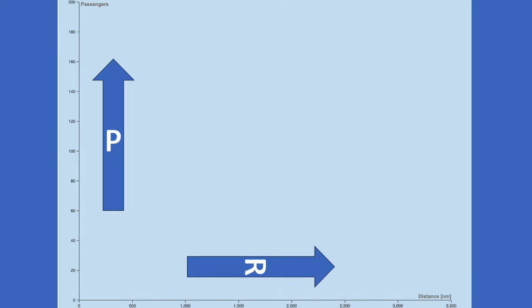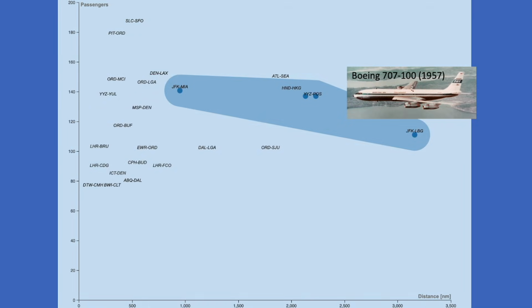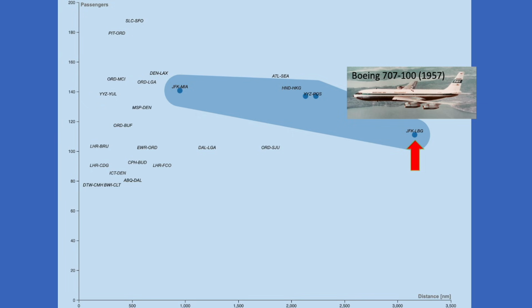The mighty 707, when it wasn't being dug out of the snow in Chicago by Joe Petroni, could carry just over 100 passengers from JFK as far as Paris-Le Bourget, but was also serving short-haul pairs like JFK Miami with up to 140 passengers on board.